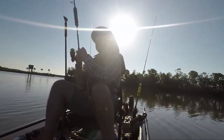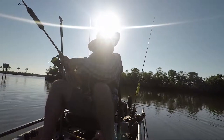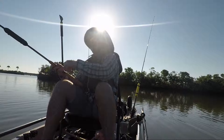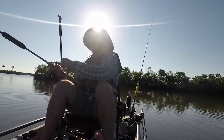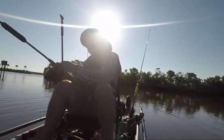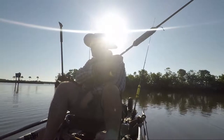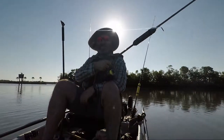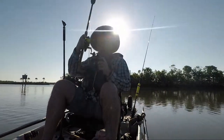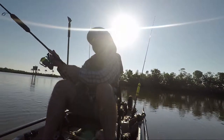Better not be catfish. Probably a little mangrove. Oh, you gotta be kidding me. Came off right at the boat. Right at the boat. It was a little mangrove.